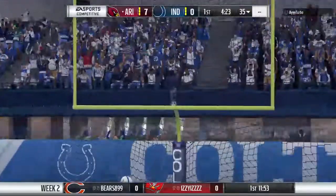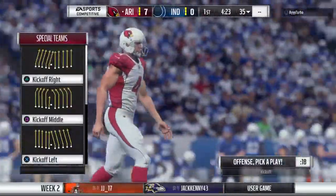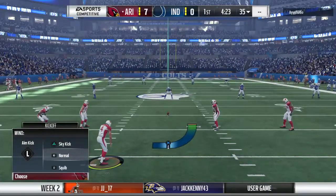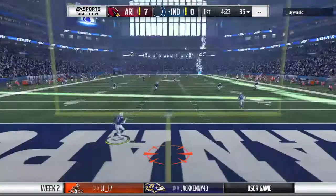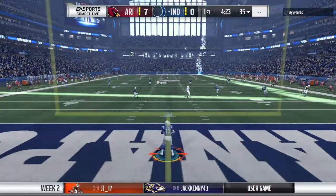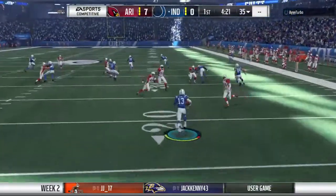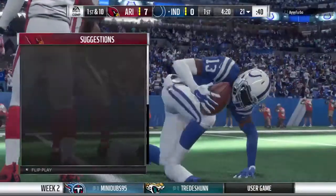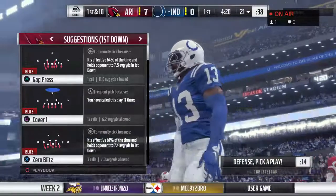And the Cardinals will go up 7-0. So they throw the pick six. They'll get another shot at it now as this one's in the air. That'll be taken in the end zone. And he'll wind up about 4 yards shy of where he would have been if he had taken a knee, as they'll start at the 21-yard line.